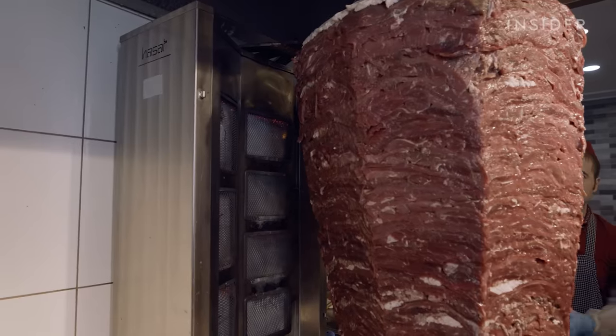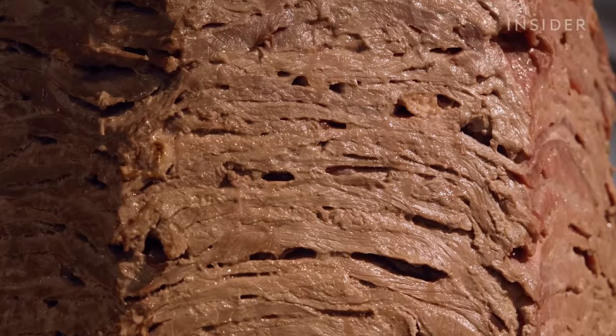Then it's time to light the broiler and let the doner cook for 4 to 5 hours.